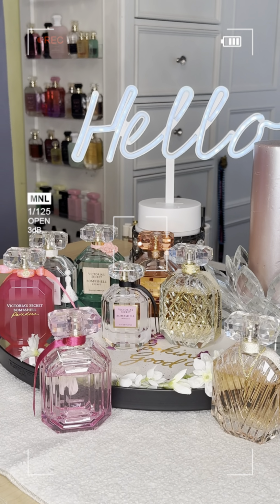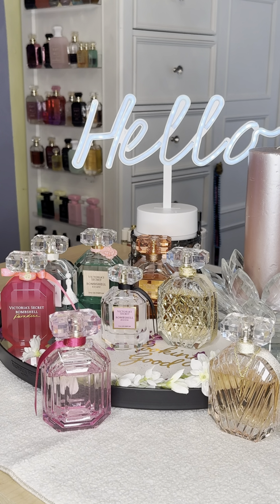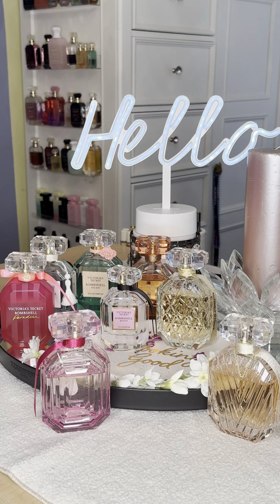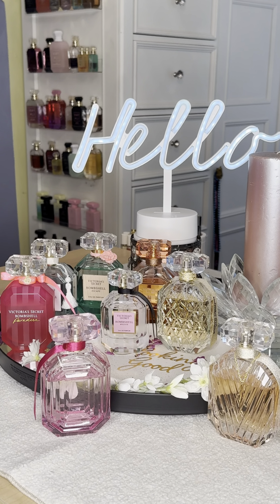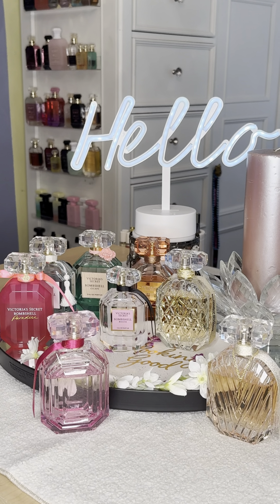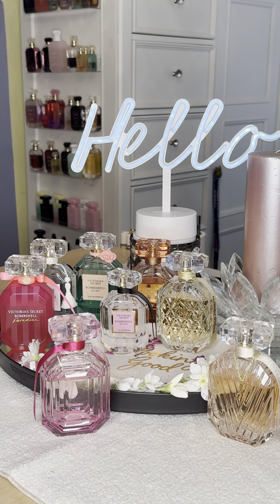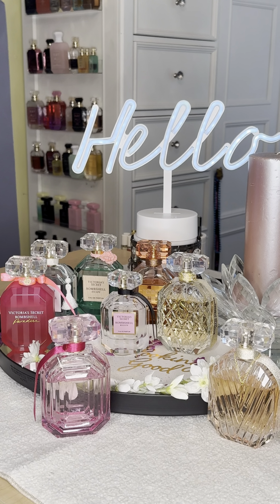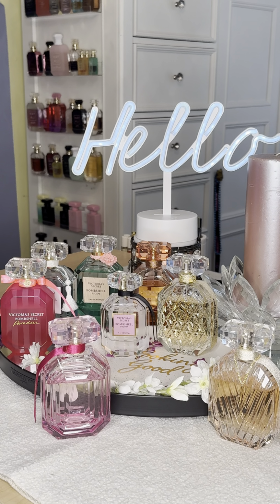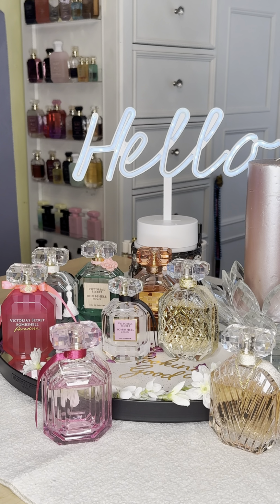Y'all know that I love a Victoria's Secret fragrance, especially the Bombshell collection. These 8 fragrances I spent the last 7 or 8 days wearing, and I wanna talk about them. I do have about 8 or 9 more Bombshells, but I chose these because some of these I don't wear that much, and out of these, I probably shocked myself at how few of them I really like. I have a lot to say, so let's get into it.